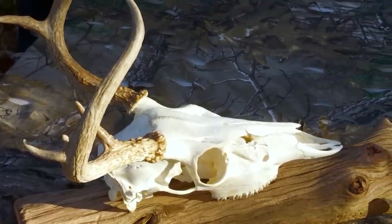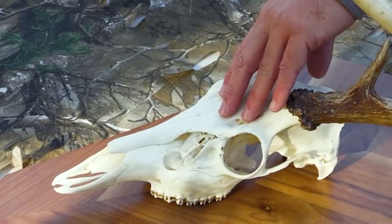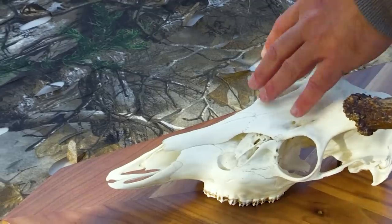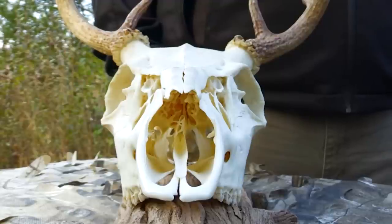Yeah, absolutely. The Euro mount's a very cost-effective method. And this Euro mount is all about removing hair and flesh and getting it down to just literally bone. Yeah, correct. Bone and antler, right? Yeah, you're gonna remove the flesh, you're gonna clean the skull, and essentially there you go.